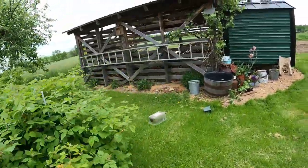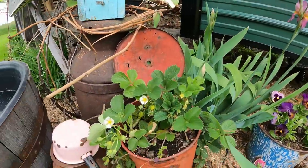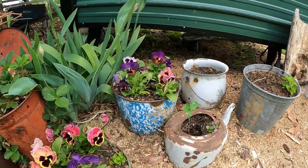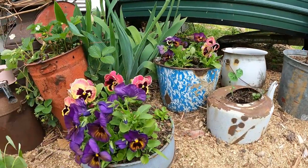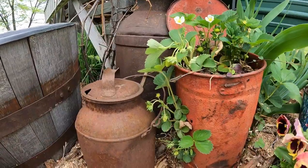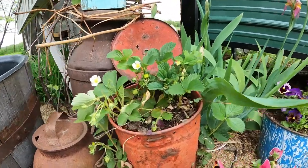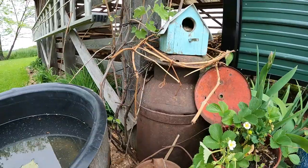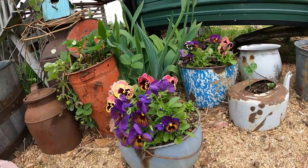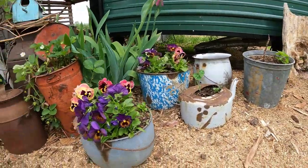And then I have over here some strawberries. I love junk containers, as you can see. These are all containers that have been found on the farm somewhere. An old milk bucket, and this is an old planter thing that I put some strawberries in, and there's an old milk can and some pots that I found here on the farm. So this is my new little corner.